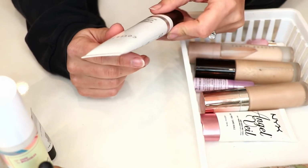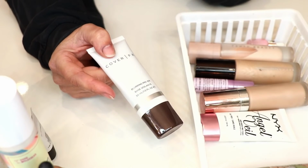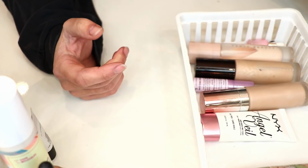The next one, the Cover FX Blurring Primer. I got this in BoxyCharm. I did not like the formula of this. The more that I used it, because I have used this since my last declutter, I'm like, why did I keep this? Because no. We're going to get rid of this one.